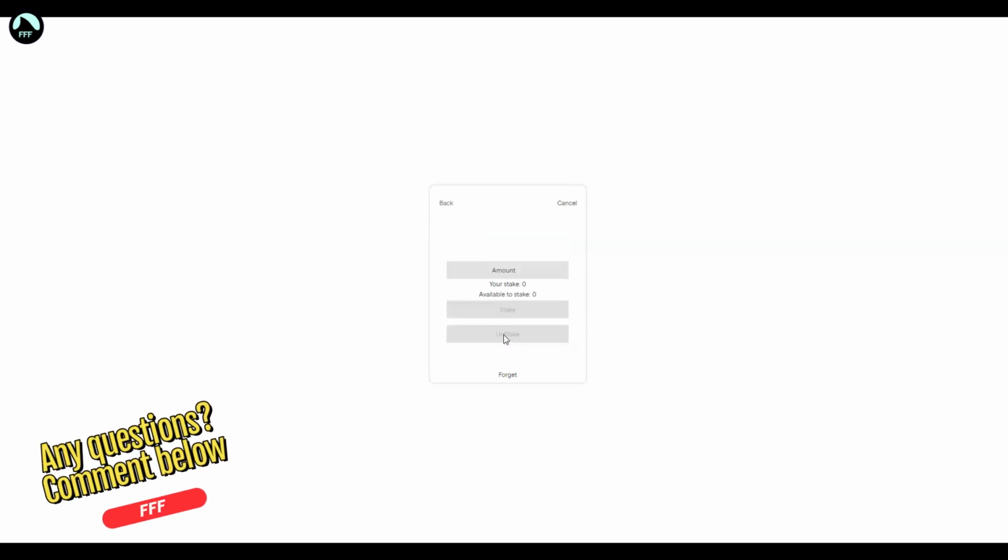So what I'm going to do now is stake. I already staked some, so I'm going to try and stake 0.01 if I can, because I've got 0.02. Stake it, put the password in, and continue. Once you stake it, you will not see it anymore in your wallet. That's all you have to remember.